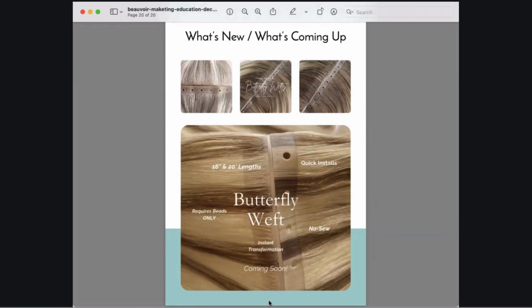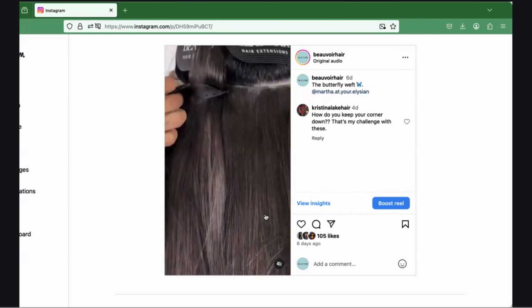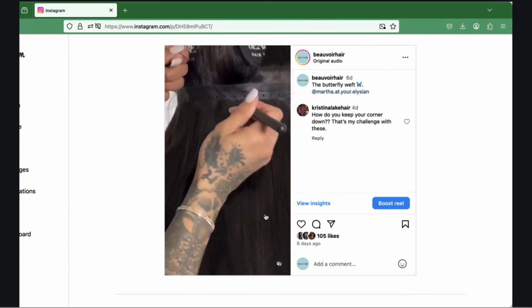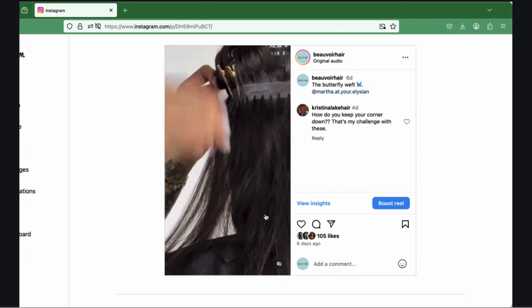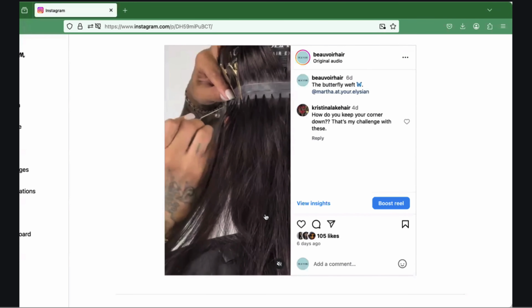This is the Butterfly Weft, which we're very excited about because it reduces the installation time down to 15 minutes per row. And you really don't need to be that talented to install it, to be honest. She's clipping on the Butterfly Weft. She flips it up to expose these holes here. And then she's using a crochet hook to pull hair through these little holes. She pulled hair through all the little holes, and she's making sure it's in the right position. And then there's a couple more pulls here.